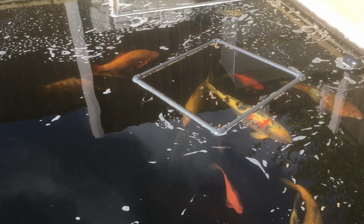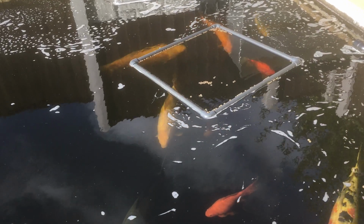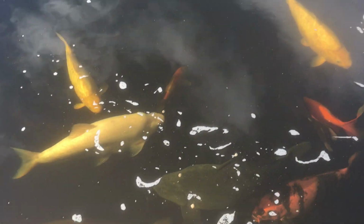But I'll do another video in a couple of weeks time when I receive them, and we'll show you me adding them to the pond and what they are, and hopefully how we get on with them over the next few weeks. Obviously we're not going to do a deal now with it being winter, but that's one of the good things with sturgeon. We should still see something over the winter season compared to the koi.